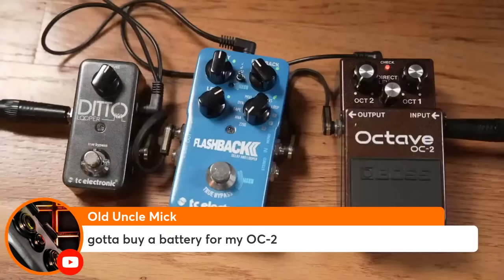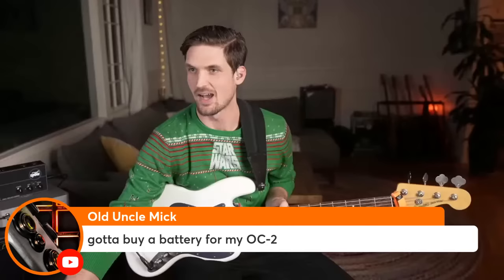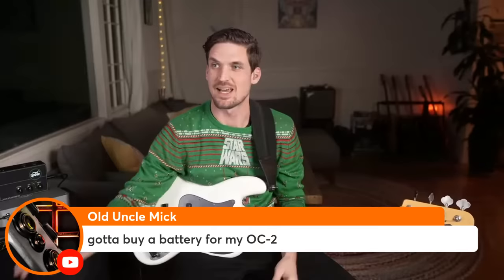Okay, old Uncle Mix has got to buy a battery for my OC2. Just for the record, there is no battery in this. I always run everything off of wall power because I don't like the idea that there are all these batteries that could die at any point. Sometimes guitar players like to run distortion off of battery because as the battery dies, it changes the sound of the pedal, bloody nerd stuff. But in terms of an OC2 or pretty much any bass pedal, running off of wall power is the best thing, or a dedicated pedal board power supply unit like the Cioks DC and AC units, which is what I'm into. Or you can just use a cheap One Spot, which is what I'm running these off of right now.